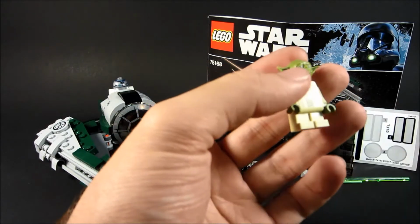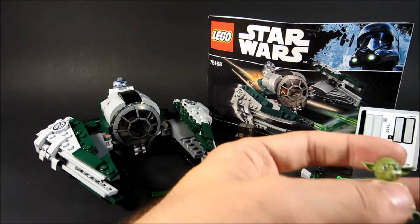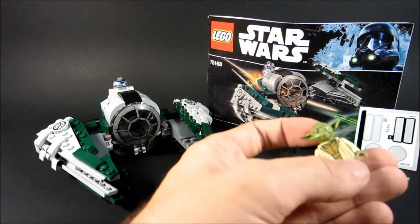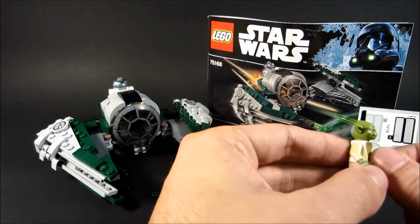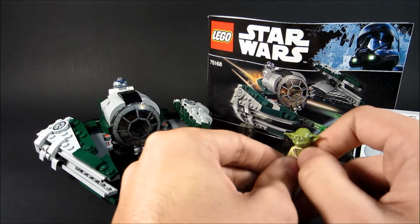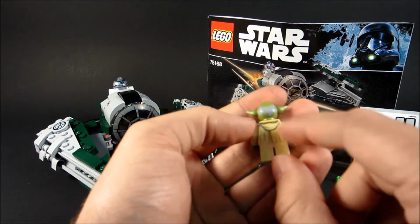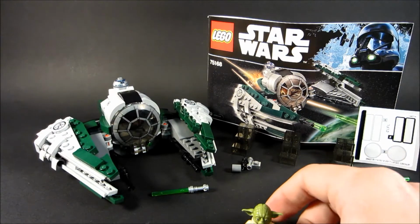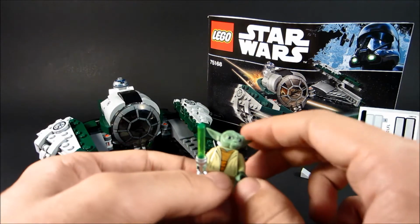I would much rather have preferred the original Yoda head design, which of course I didn't pick up, an older Yoda. To get it, I would have to crawl back underneath the table in my room, and I need to get rid of that, actually. But yeah, you got some back printing there. The version I would have preferred to have seen is actually this version.